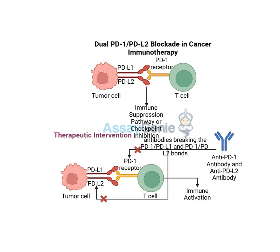We've covered a lot of ground today. From the intricate mechanisms of dual PD-1/PD-L2 blockade to the potential benefits and risks of manipulating the immune system, it's clear that this is a really exciting field with so much potential. But it's also a field that demands careful consideration and ongoing research.